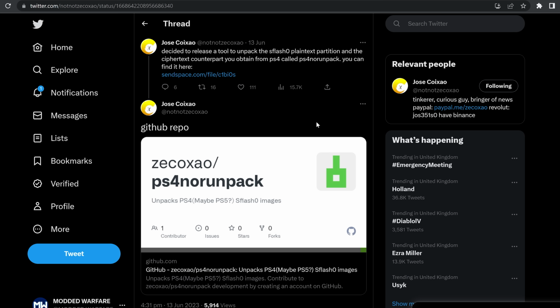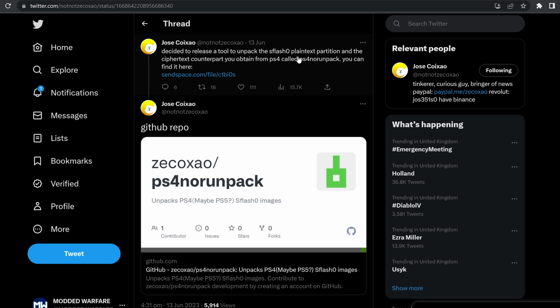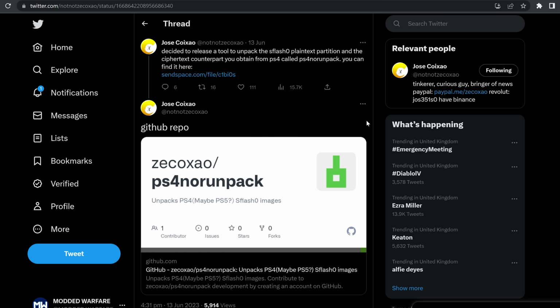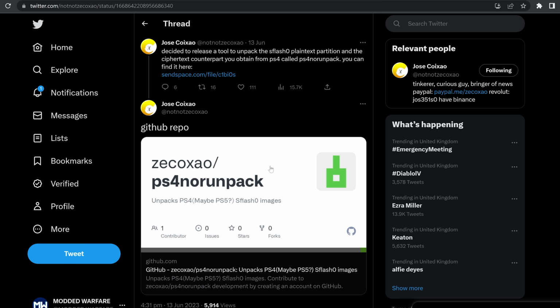So next we also have Zeko, who has released a Nor Unpacker that can unpack the sflash0 dumps that you would get basically from something like the E4 Flasher. And it can basically unpack them into the files that build up that sflash file. I think you can find some of those in the dev folder anyway on the hard drive of the PS4, but this allows you to unpack the actual image on the computer into those subsequent files, which is pretty handy.